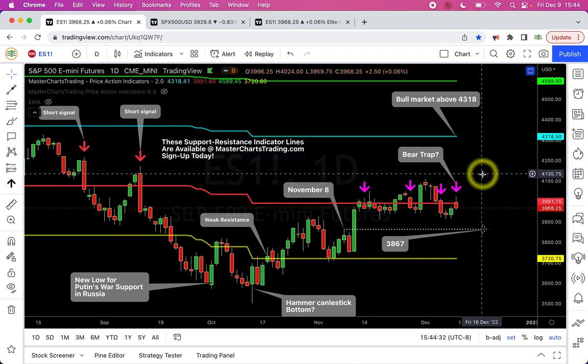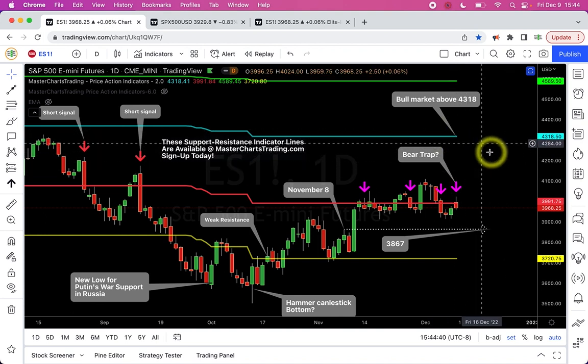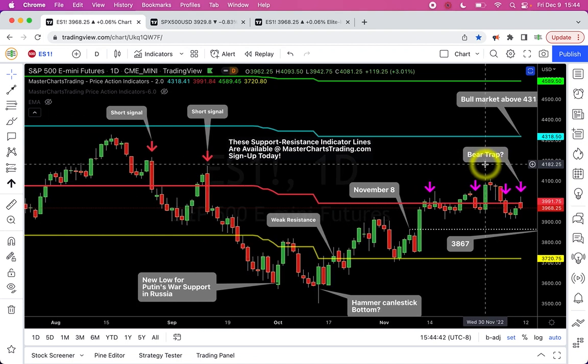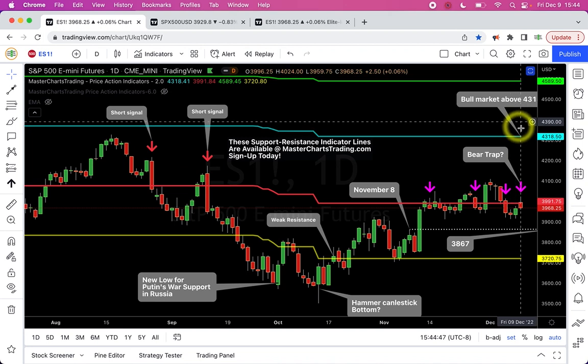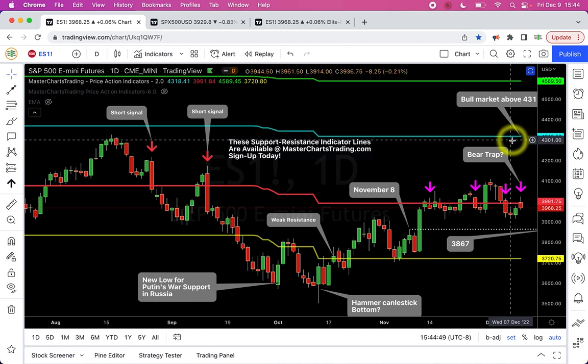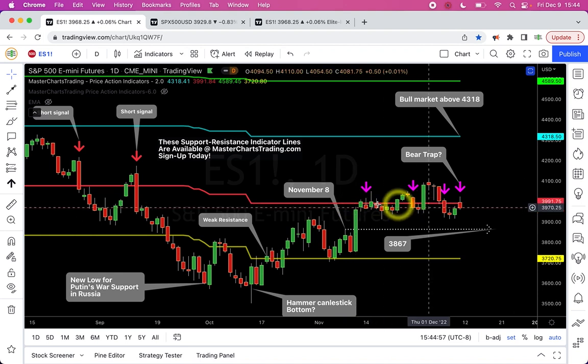So bull market for S&P 500, meaning new uptrend, meaning that if we close above this level, and I'm showing it right on the chart, it's 4318, I think if we close above that level, especially on a weekly basis, we'll start making new record highs. We haven't done that, and notice that we're stalling at this resistance.